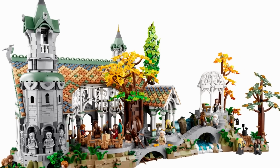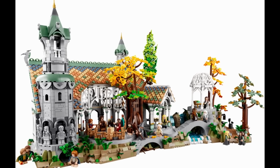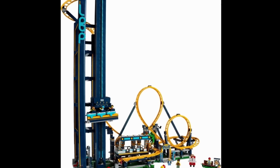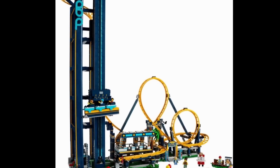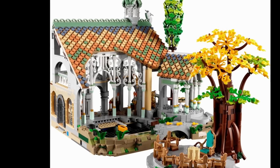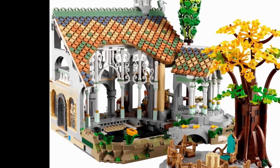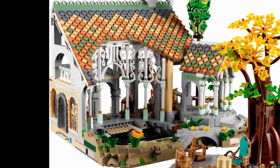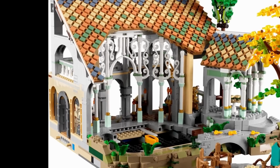Finally, the sheer volume of useful parts demonstrates the value of this set. There will be some Technic pieces, but it looks like a much lower ratio than, say, the Loop Coaster. And while there are some large pre-molded pieces like columns and doorways, these are the exception rather than the rule. Bottom line, there's value in this set.